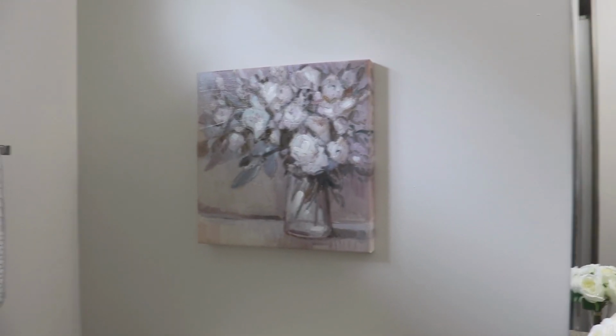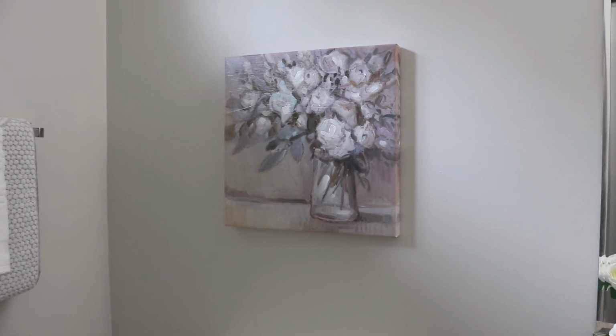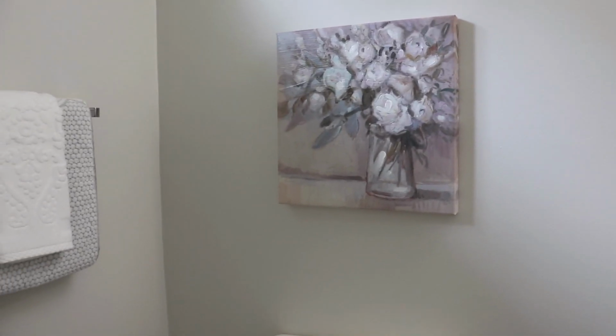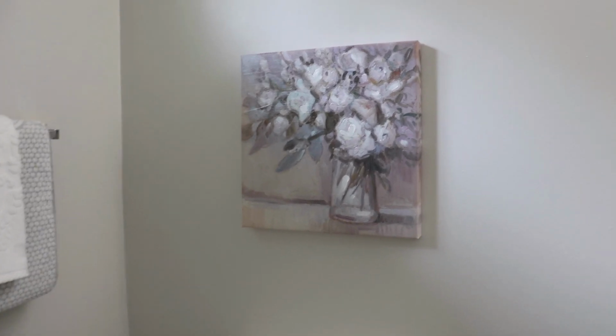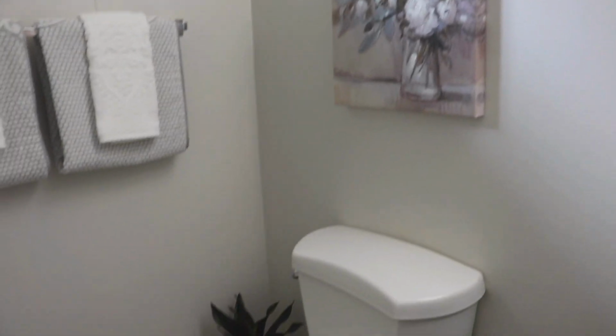For some perspective, we don't have a Winners, HomeSense, or Marshalls where I live. It's a very small town, so we don't have anything really nice as far as home decor. You kind of do have to leave and drive at least 2 hours to find anything. So finally I found something that I like, and it matches the towels, and it's beautiful.